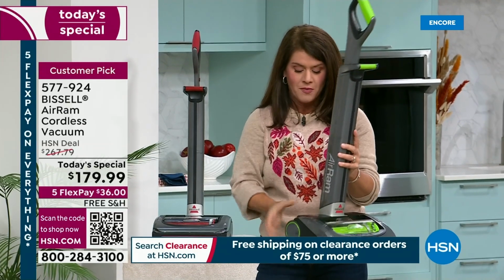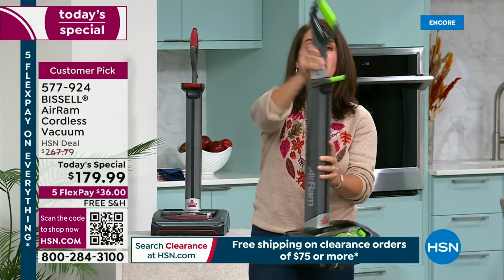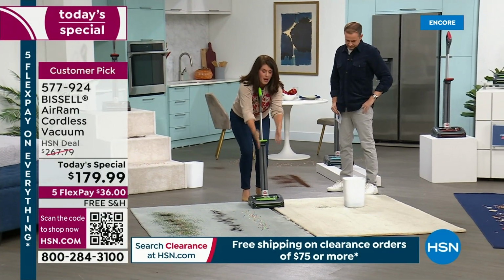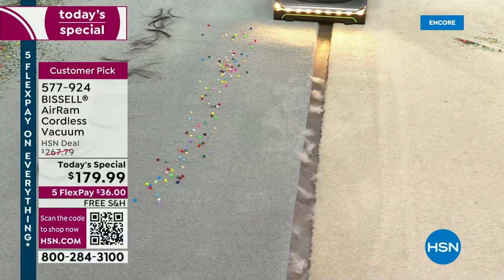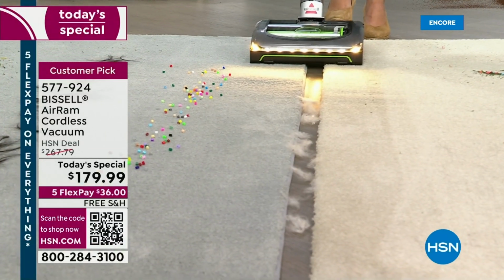Now, I want you to watch. It pops right in here. I either can have it out and just charge it on a counter, or I keep it right here. You're gonna get that great adjustable handle. But when I was talking about the suction squeegee, I want you to look right here. So in between the carpets, we have just kind of like pet hair, okay? Yep. If you've got pets or kids, this is a game changer, and I'm telling you, this is what my husband loves. I'm gonna do it all day long.